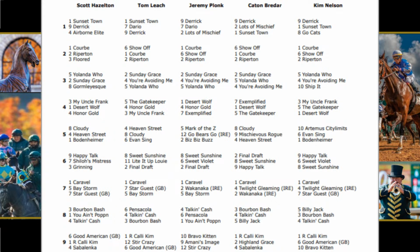So Final Draft, if the budget allows and you want to throw another runner in there, I'm not going to talk you off of that, but Sweet Sunshine and Sweet Violet are the 2 I really want.